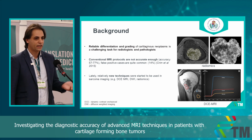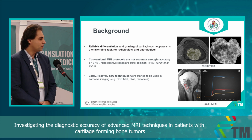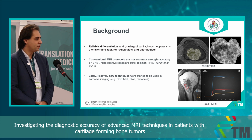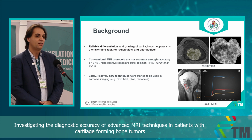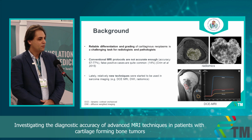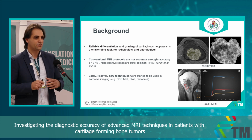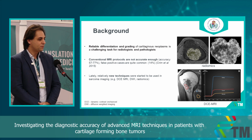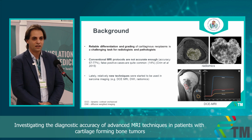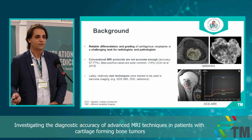Lately, relatively new techniques have started to be used in sarcoma imaging. For example, dynamic contrast enhanced imaging, which examines the perfusion characteristics of tissues; diffusion weighted MRI, which is about how water molecules can move in a certain tissue; and lastly, radiomics, which is a post-processing technique based on texture analysis of the tissue that we would like to examine.